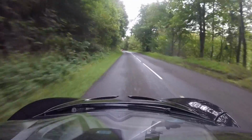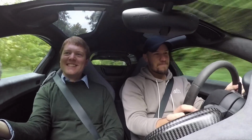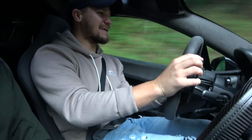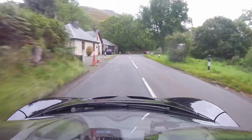And the quicker you lift off, the more of the wastegate noise you get. Oh my god. Today, I find turbocharged cars are the cars to have.